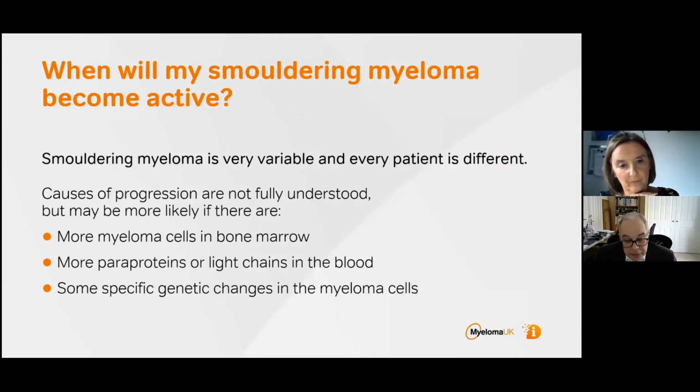But every patient's different. I'm sometimes accused of sitting on the fence when I first see a patient, and sort of hum and ha and hedge a bit about how fast their smouldering myeloma is going to progress. However, there are some clues that might suggest you're more likely to progress.